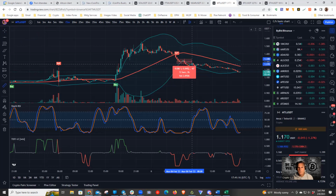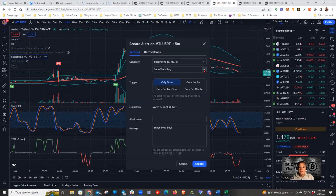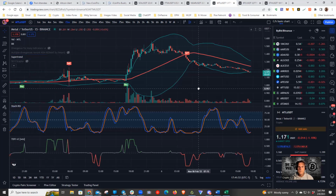And most of the sells have as well. So this is one where I like to use the super trend direction change. So you click on that once per bar close. If you're an experienced trader and you trade leverage, you can just look at this and match it up with your confirmation indicators. I'm using the stochastic RSI and the TDFI. So on this buy, we got the cross here and the TDFI is strong. So yeah, I kind of like that direction change for this one.